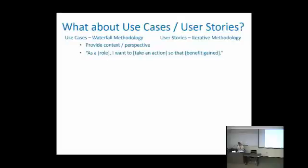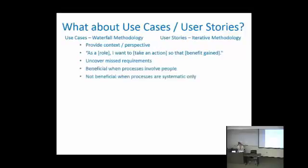As you create the use cases or user stories, you will uncover missed requirements. Use cases and user stories are not always helpful. They're beneficial when the process involves people, but they're not beneficial when the processes are systematic only. As you saw, they can be very time-consuming, creating all of those things. But they are often required if you're using offshore development. A lot of the offshore developers require use cases, and it's for the context.